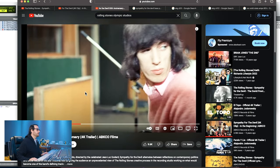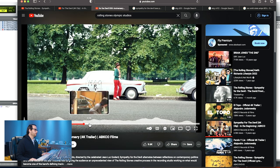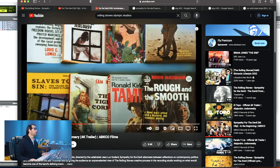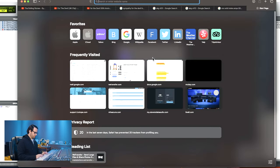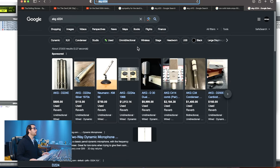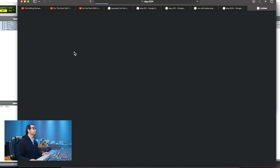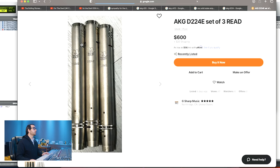Okay, so we got Bill Wyman still on the bass. That'll change. So let's keep going, see where we got more studio footage. So this is an interesting one. This is an AKG D224, it looks like. Yep. Looks like that to me. I don't know why they didn't pull up, but looks like an AKG D224 to me going on those vocals.